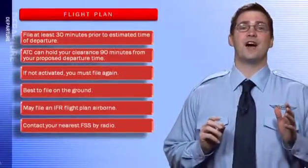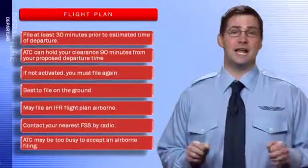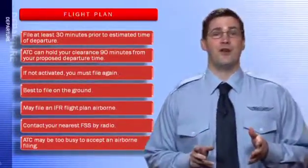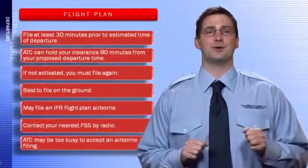While it is important to file IFR if needed while airborne, it is not really recommended. ATC may be too busy to handle your request as quickly as you need for safe flight. It's always better to file before takeoff so ATC can work you smoothly into the system and not be surprised when you pop up en route.